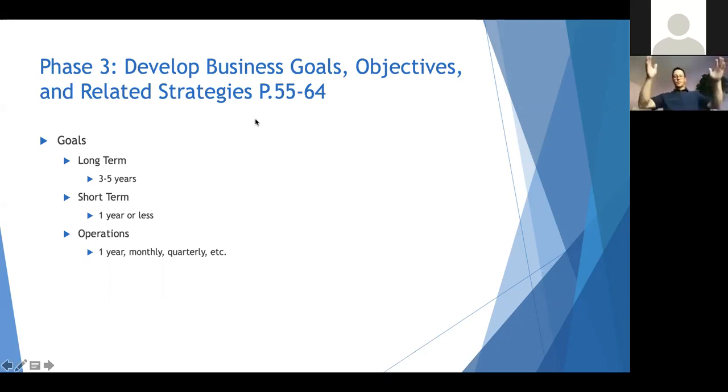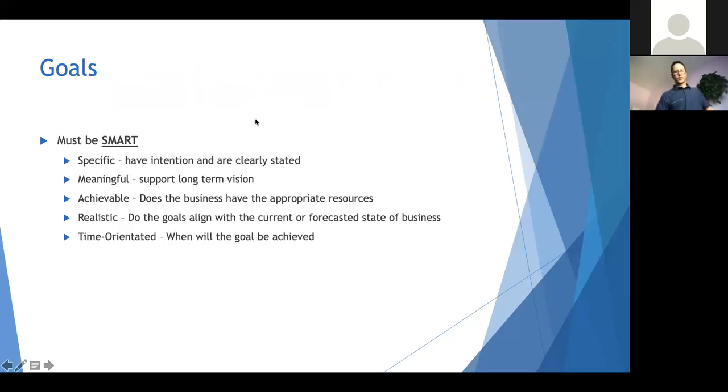So as you can see, we assess the current state, and then we're going to look at where we are. And now we got to start developing goals. What are we going to do once we develop all this vision, mission? Okay, we got an idea where we want to be and how we're going to get there. Here's where we are right now. Okay, here's what we need to do. This is where the rubber hits the road, I guess we could say.